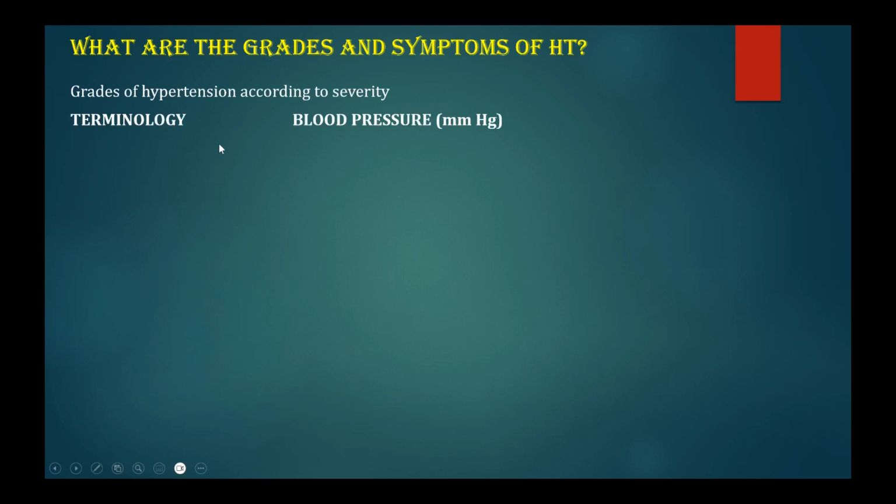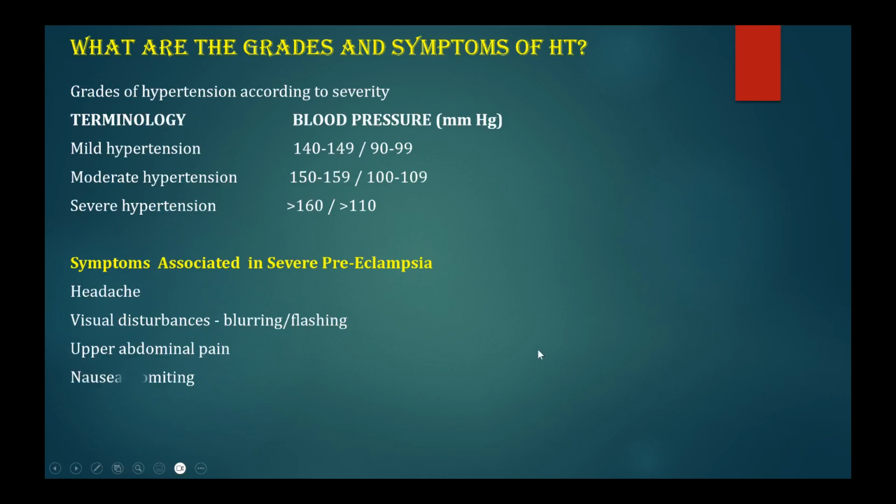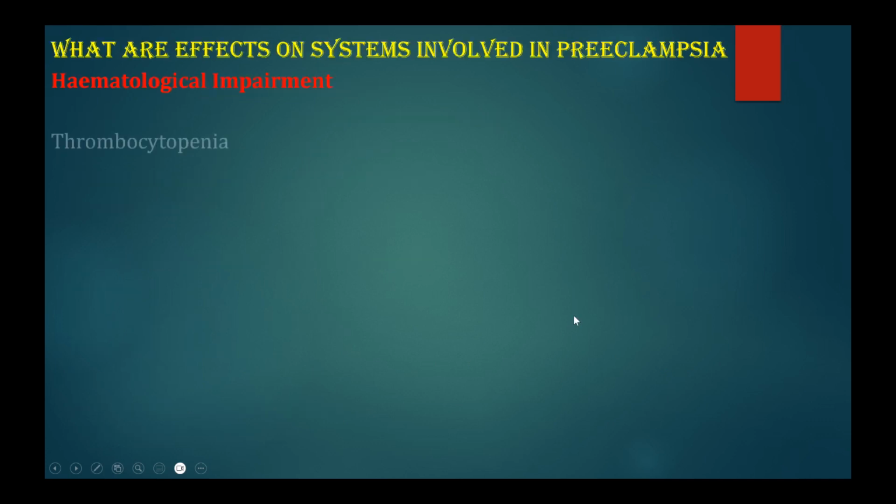And based on the BP, you can grade the severity of your preeclampsia, just like your stages of hypertension. It is mild to moderate and severe based on the BP. And symptoms associated with severe preeclampsia are headache, visual disturbance, nausea and vomiting, sudden swelling of face, feet, and hands, and brisk deep tendon reflexes. All these things can be the features.